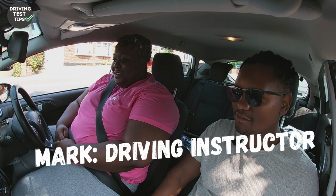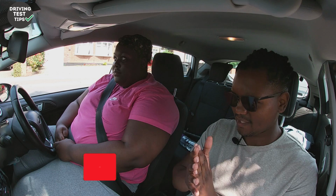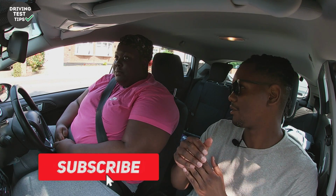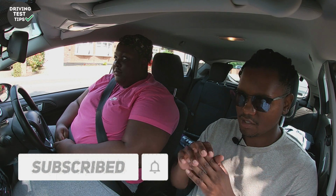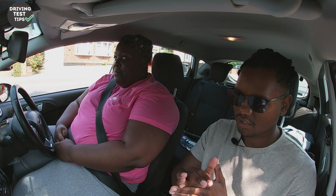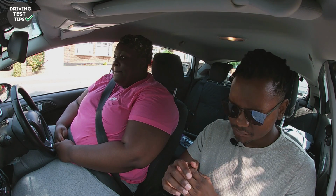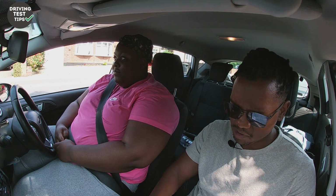So we've gone for a little drive around Mill Hill. Do you remember the things we said for you to keep an eye on? Positioning. Yeah. Not just your speed, but your approach speed to junctions, and also your positioning when you're turning. So keep an eye on that, okay? Should we get started with the mock?